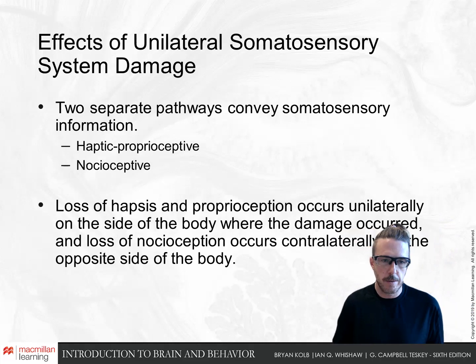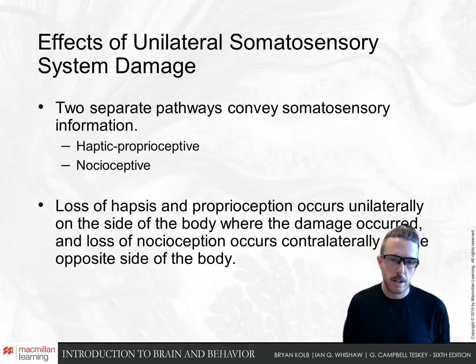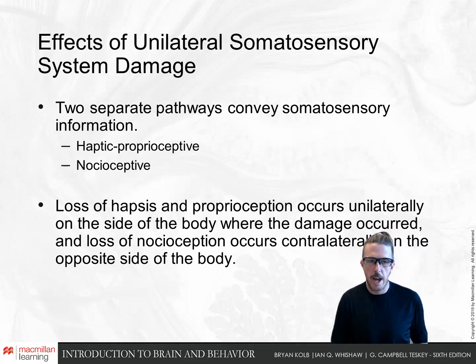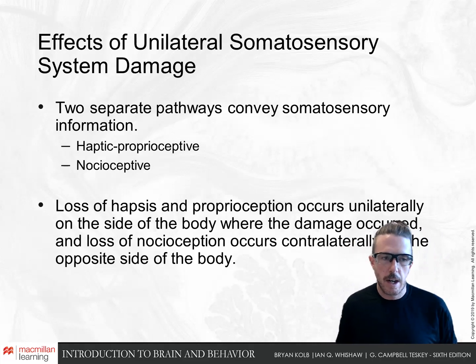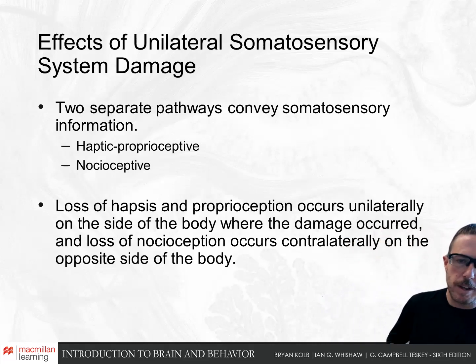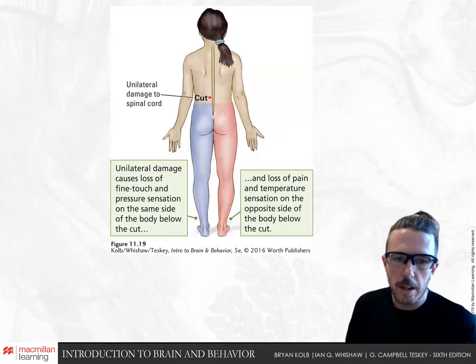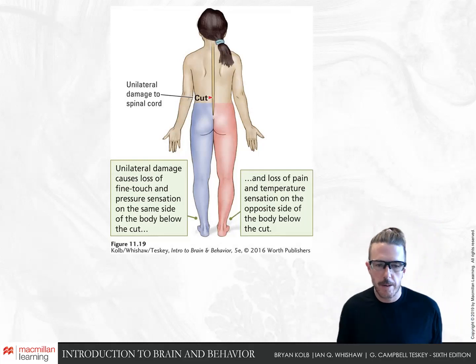And so if you get damage to one side of the spinal cord, you can actually have a loss of touch on one side of the leg and loss of temperature detection on the other leg, because the loss of proprioception occurs unilaterally to where the damage is, and the loss of nociception occurs contralaterally to where the damage is. If you cut on one side of the spinal cord, say the left side, you're going to get the loss of pain and temperature on the opposite side and a loss of fine control on the same side.